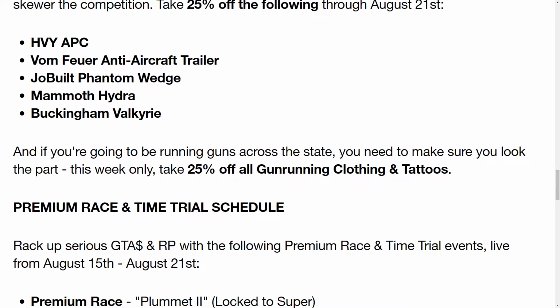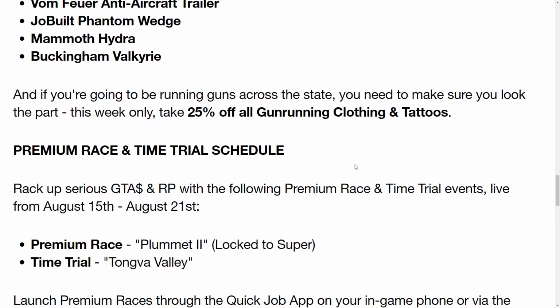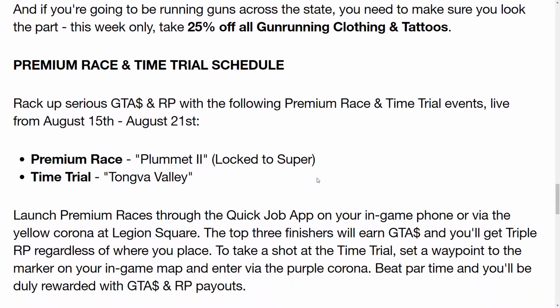And if you're going to be running guns across the state, you need to make sure you look the part. This week only, take 25% off all gun running clothing and tattoos. All right, so if there's any clothing and stuff you're interested in, and some of it can be pricey, it can save a little bit of money going that way. Tattoos aren't, I don't think, all that much usually.